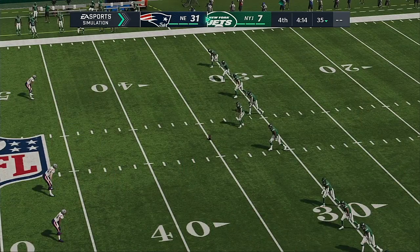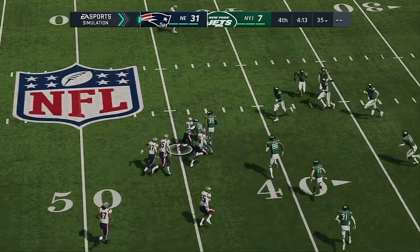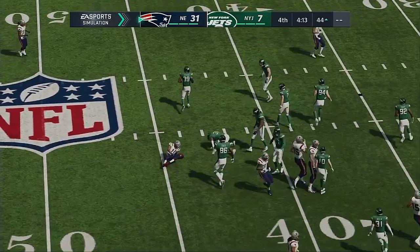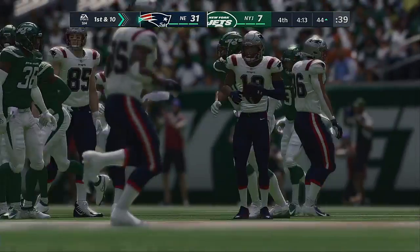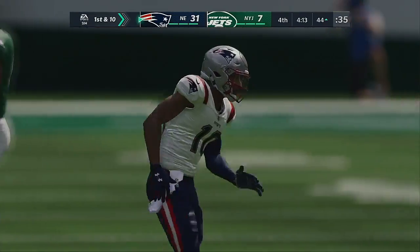So still lots of work left to do, but here comes the onside kick. And this is secured by the Patriots. The onside kick is recovered. Fourth quarter, they felt like they needed the football back. Unfortunately, they couldn't get it.